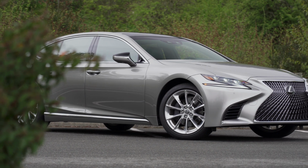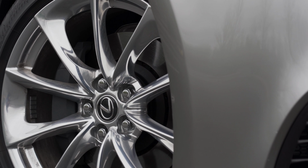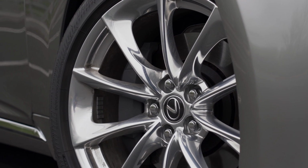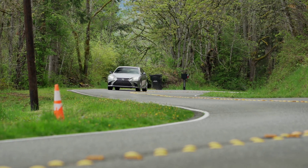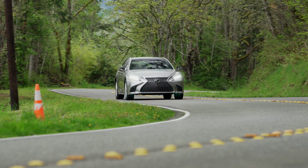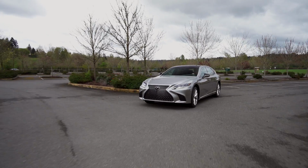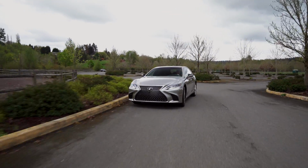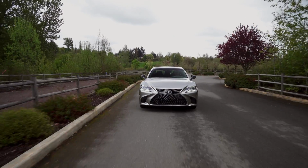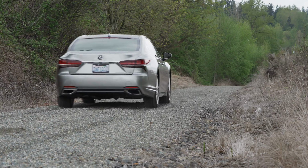That last option, Sport Plus, doesn't just remap the throttle, it also adjusts the adaptive variable suspension to provide a firm road feel when you want it. The dampers are continuously variable through 650 levels to adjust to the road and driving style as warranted. Of course, in Eco and Comfort, the AVS makes for the smoothest ride possible, which is particularly good if you're driving down a rough dirt road because you want to go test the all-wheel drive setup.